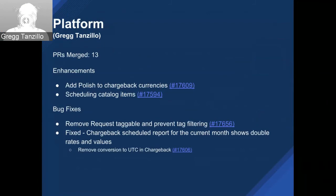For bug fixes, LJ removed request taggable, prevent tag filtering. So this is on MIQ requests. We had recently added that to fix a different bug where there was a server error, but it actually was the wrong change. And we realized that MIQ requests are not taggable, so they shouldn't be filtered for RBAC. But we do filter them for what users and groups own, so that's all supported, that's all fixed up now, so that was an important change.